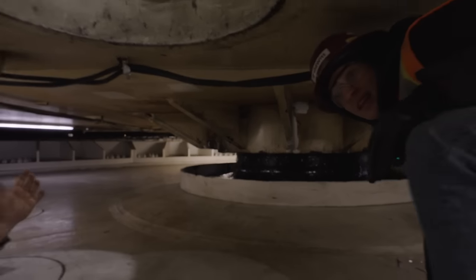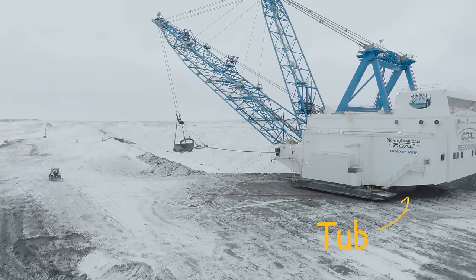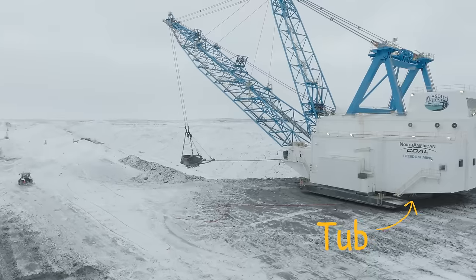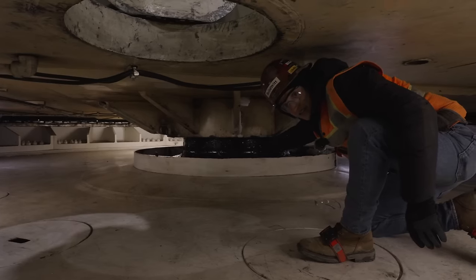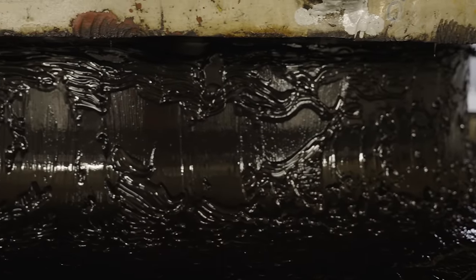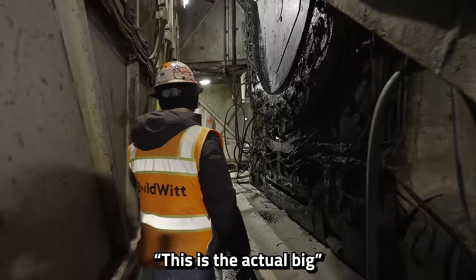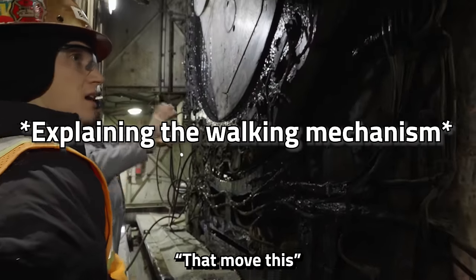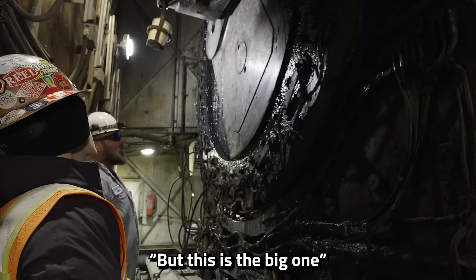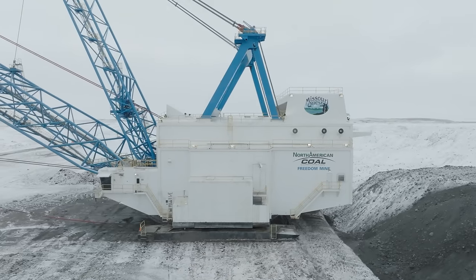Yeah, pretty much the entire machine is on an automatic grease cycle. They're everywhere. This is the center pin of the entire machine. It spins on that right there. This is the actual big one, there's a bunch of other gears, like intermediate gears, that move this, but this is the big one. So it rotates.